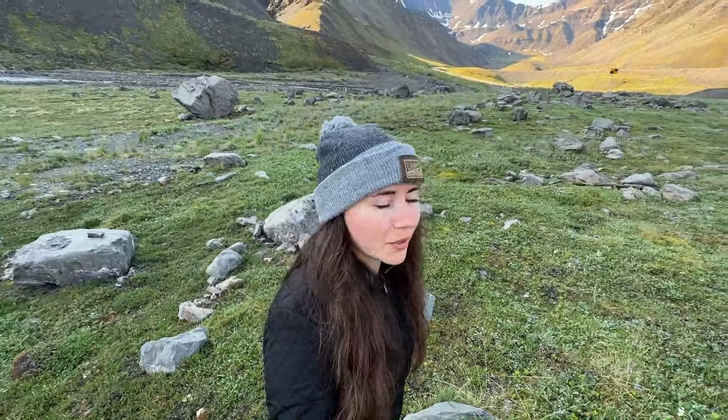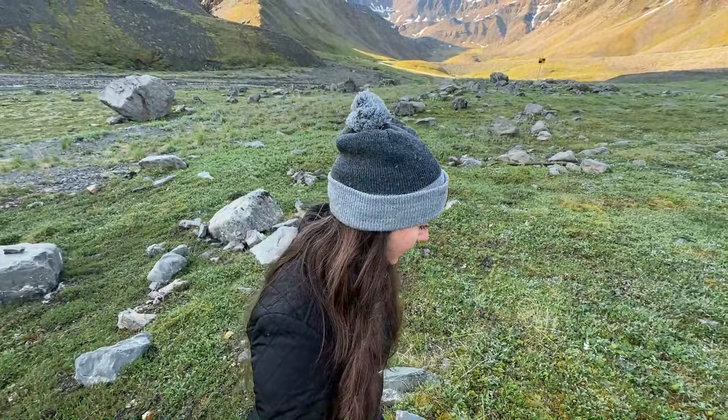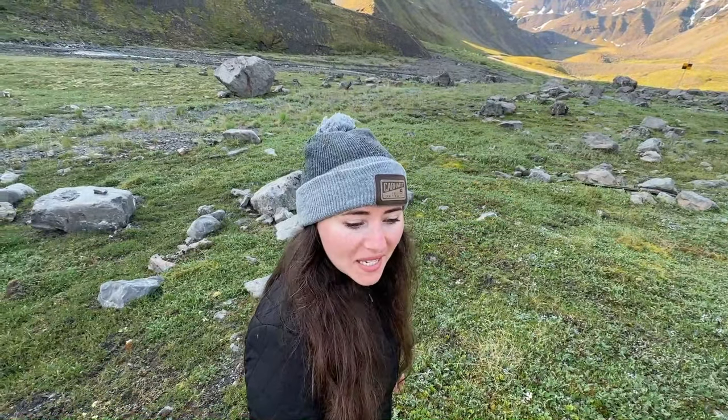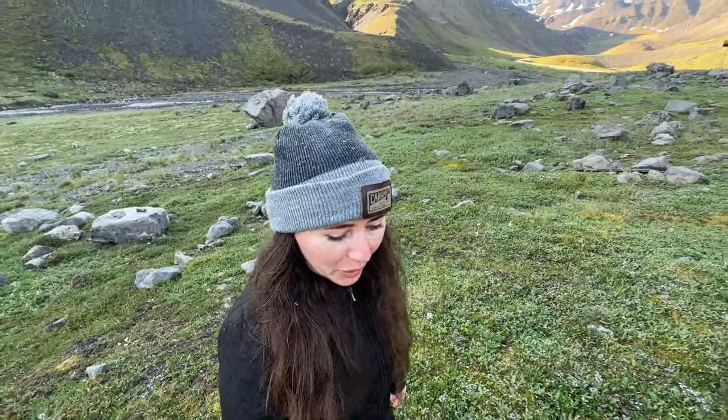Just exploring a little bit at Atigun Pass. There are some beautiful alpine flowers blooming right now. Little tiny ones all over the place here, and it's all mossy and beautiful and green.